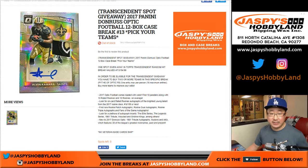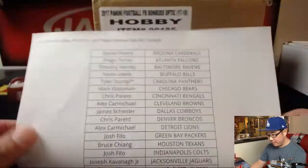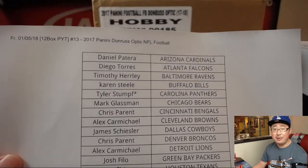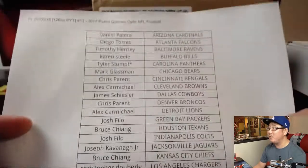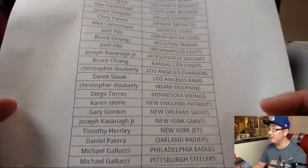Pick your team, number 13 from JaspysHobbyland.com. Is this my printout? Yes, it is. Big thanks to these folks for getting into the action on a Friday. First Friday of the new year. Happy New Year, everybody. Tyler with that last spot mojo with the Carolina Panthers. And there's everyone else. Good luck, everybody.